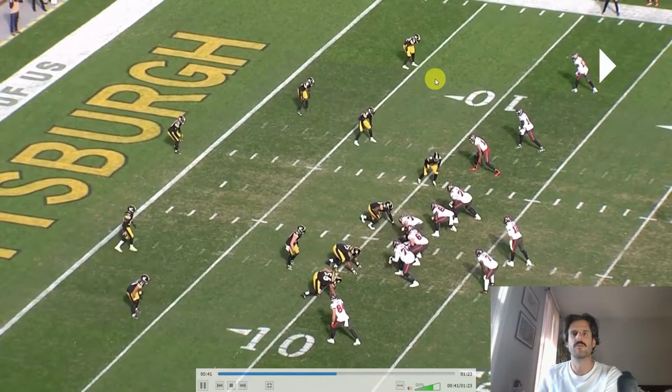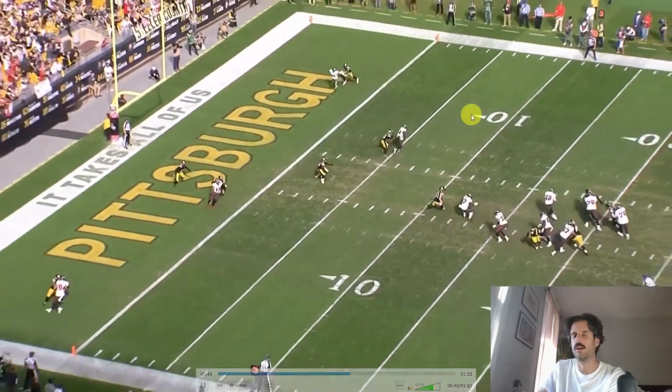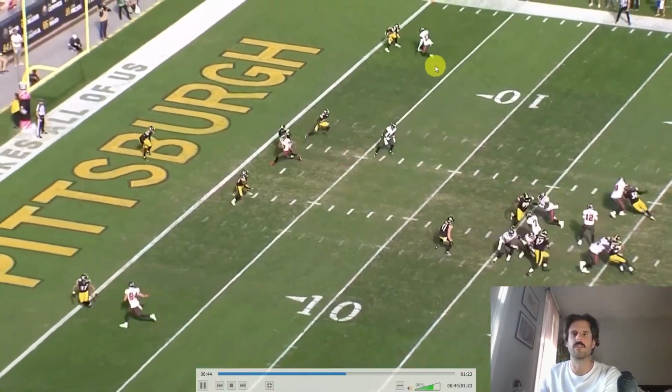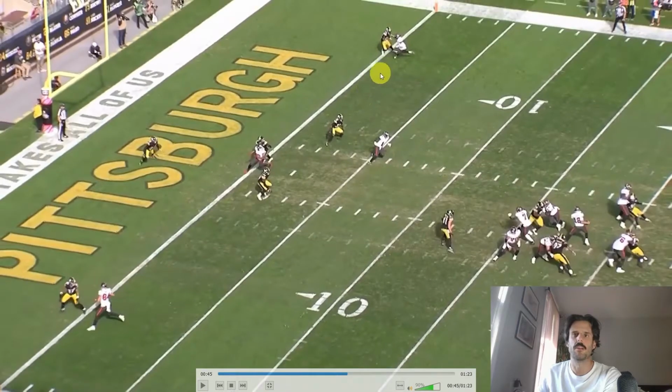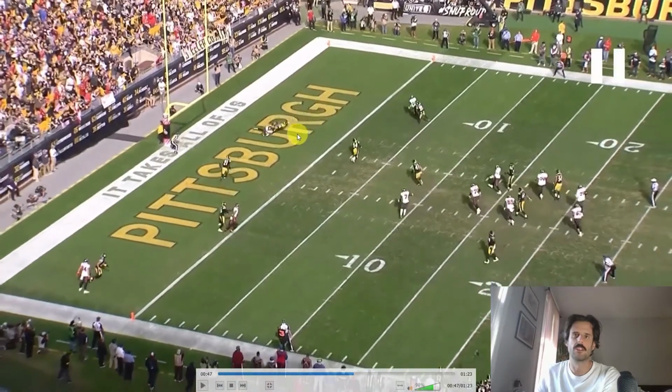He does a good job of staying patient. He just kind of sinks backpedaling, keeping his feet moving, and then he's ready to kind of break once Gage breaks on the ball. Pierre's right here with him, stays with him, and does a really nice job of extending this arm at the end.